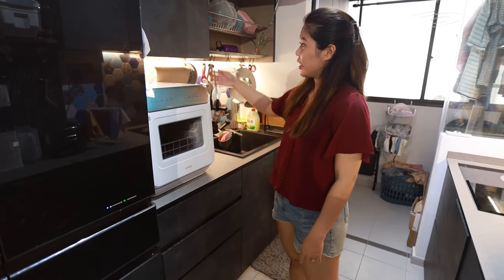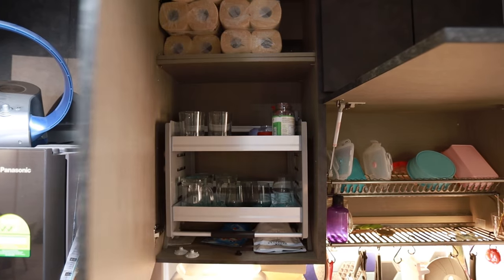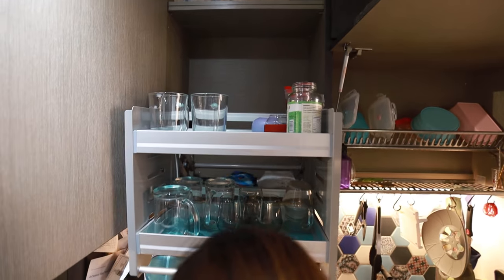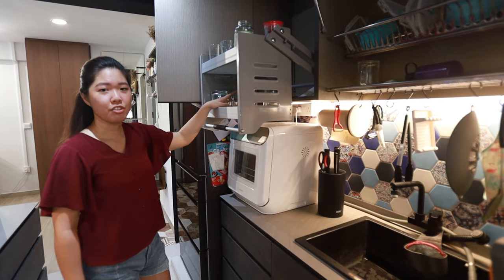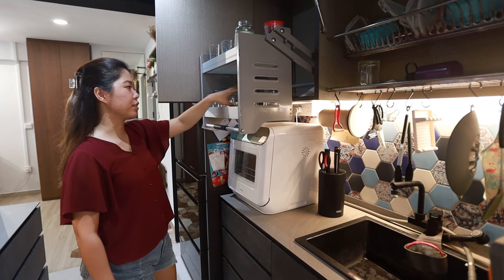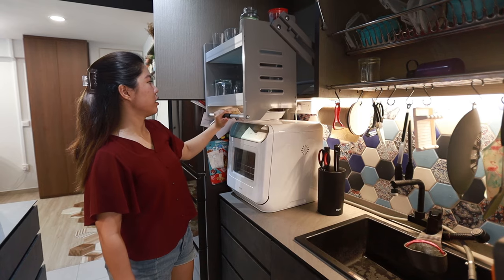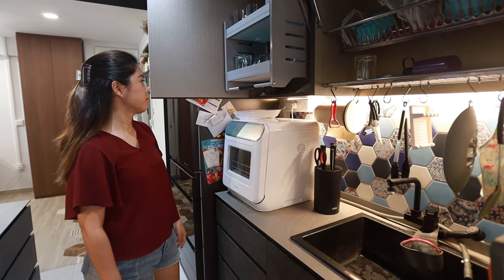Yeah. And then last but not least is this. Because this storage area is very high, we actually found it on Taobao. So it allows us to pull down for easy access. Generally for both of us, we don't need to pull down for these two, but sometimes we store extra stuff up there, so we'll be using that. Yeah. Then ta-da!